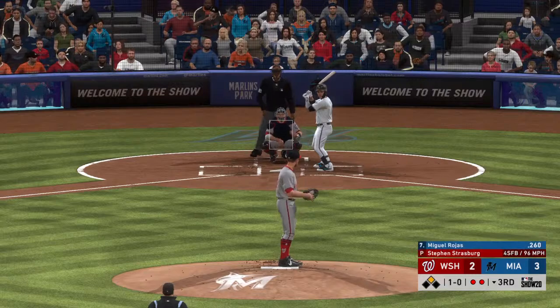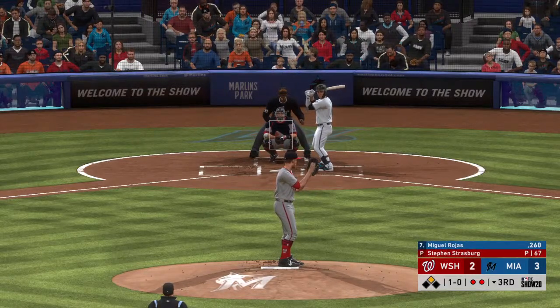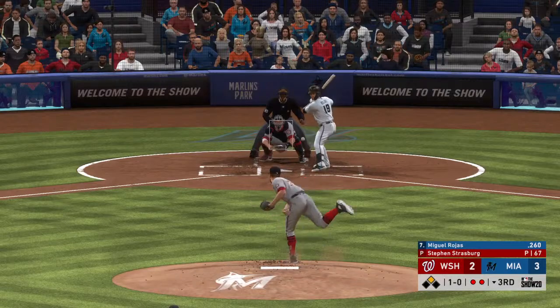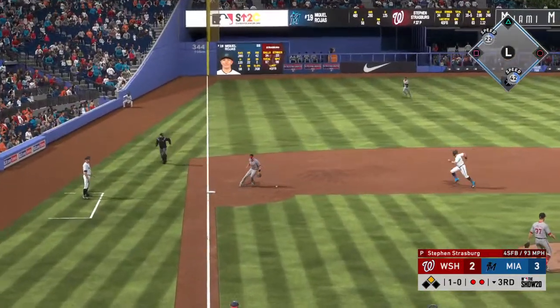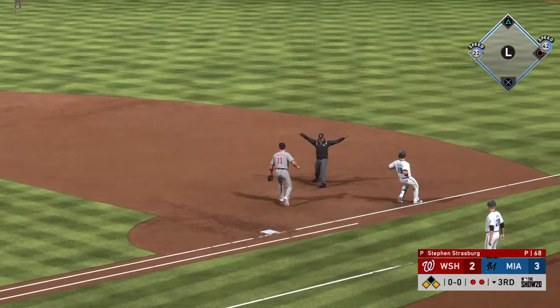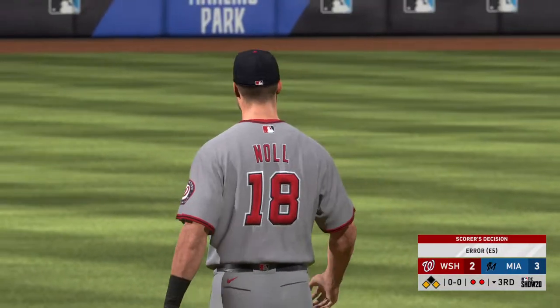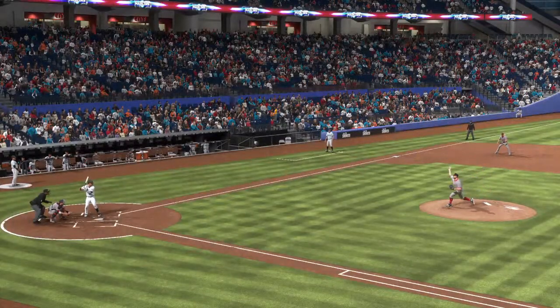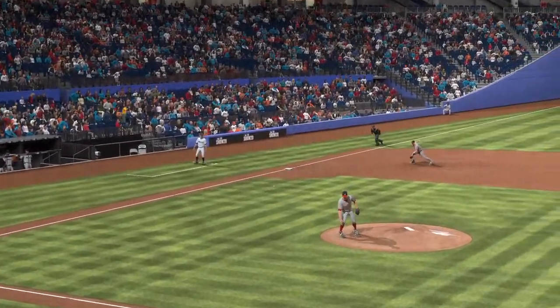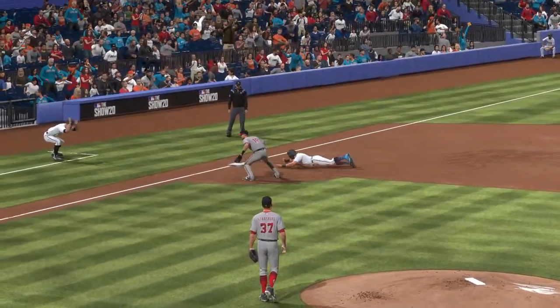Runner in scoring position at second with two down. Hit to third. Oh, and it eats him up a bit. And oh, the throw pulls the first baseman off the bag, and he'll reach it first. Wow, I think he took it for granted there a bit. Probably thought he had it in the bag, and he just lost concentration for a minute. Now his pitcher has to pick him up with two outs.